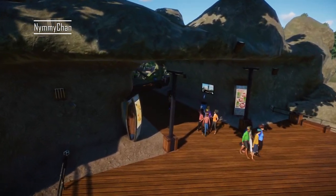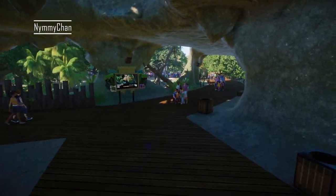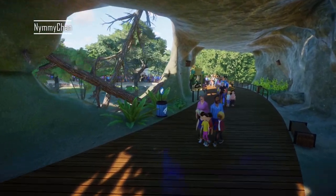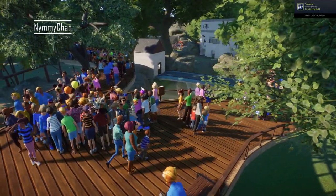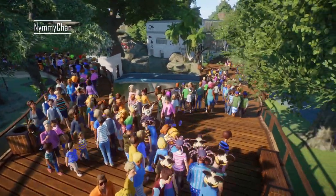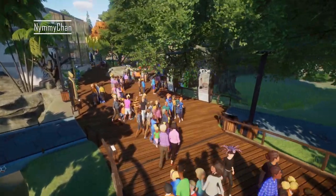I'm sorry, I'm going to have to keep following the road because otherwise I'm going to get lost in my own zoo. And we don't want that. There you go, look at all these trees as well. So lovely, some more capuchin monkeys, you know the drill. So here you can actually choose to go that way. And a lot of people are choosing to go that way. I personally wouldn't, but that's just me.